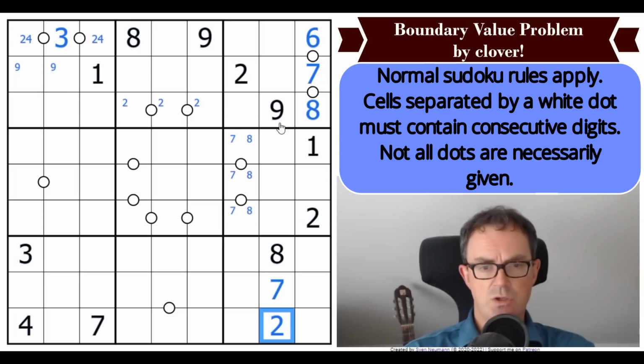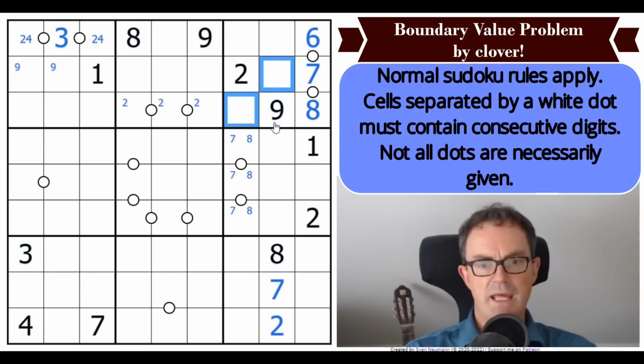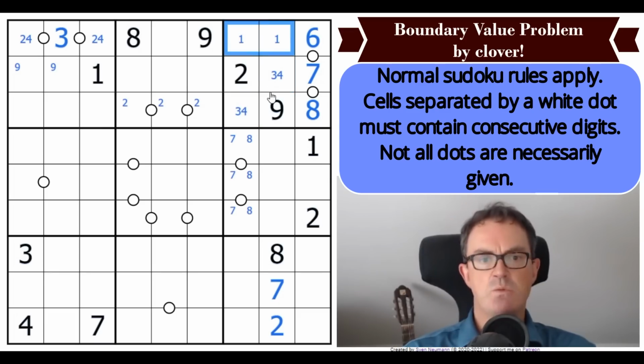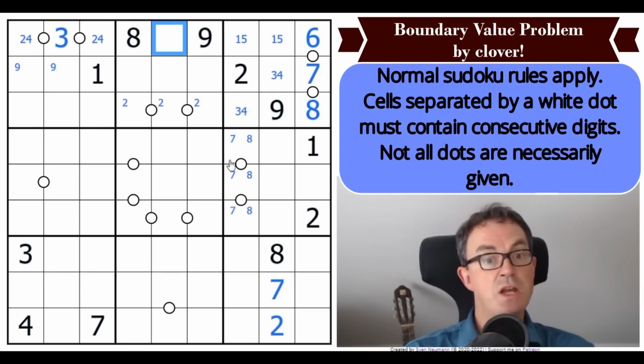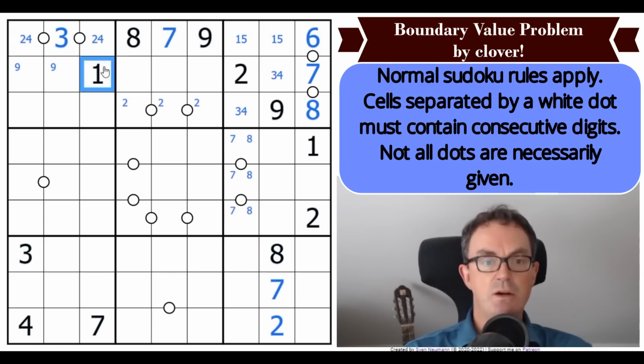And so now in box 3, I've got a 3, 4 pair into those cells, which means this is a 1, 5 pair, and this digit is known to be a 7, just to complete row 1. And now we can ask where 1 goes in box 2, because this one now is forced onto the dots. So that must be a 1, 2, 3 sequence. We can place the 2.